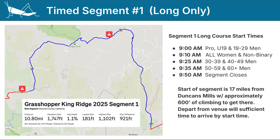9 a.m. will be our start, followed by 9:10 with all women and non-binary riders. A nice gap to the next age group, men, 9:25, 9:35, and then the segment closes at 9:50. We ask that you start in the assigned group within this timing window. Later, you can regroup with folks up at the top of Coleman Valley or down at the coast, and you can ride the rest of the day with whomever you wish and start whenever you would like.